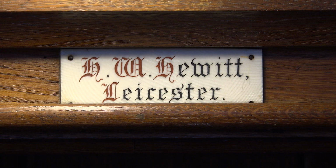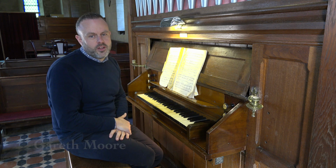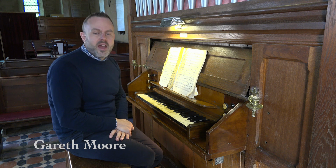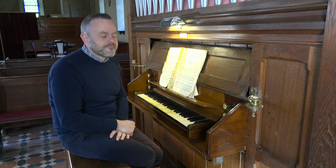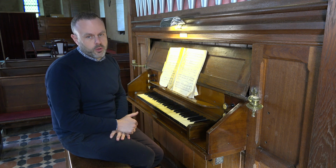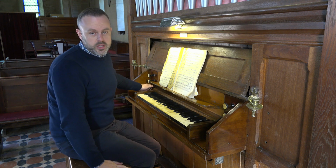Here we are at the one-manual Hewitt organ in St Paul's Parish Church in Foxdale on the Isle of Man. It's a small mechanical action instrument with 8 stops, and it really speaks well in the body of this space. So I'm going to give you a little demonstration about some of the stops on the organ. There are 2 string stops on the organ, the smallest being the Dulciana.